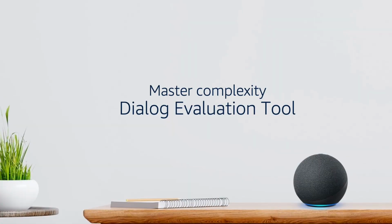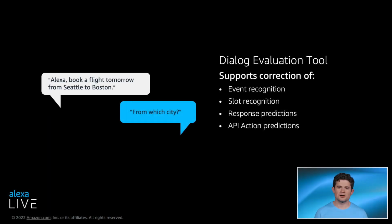Even with policies in place to help, sometimes a specific problematic utterance might not be handled as expected, especially as skill complexity increases. In the past, we heard that it was challenging for developers to understand why a failure is happening or to determine how they should correct it. The model feedback tool simplifies correcting bugs in skill behavior, like the one seen here. We want the skill to return results when given this input, but instead it's asking for the city of departure.